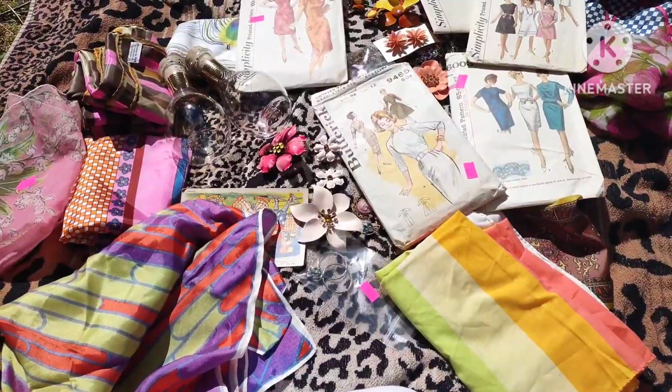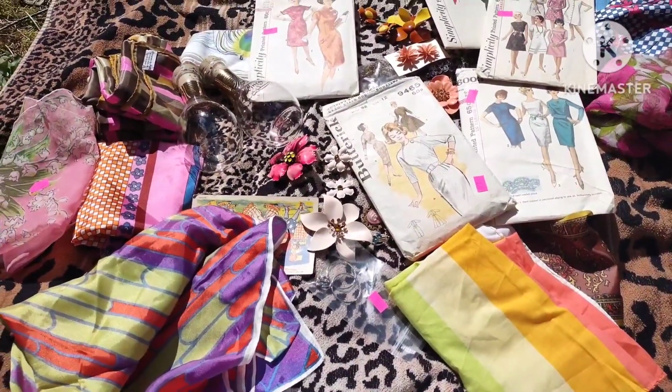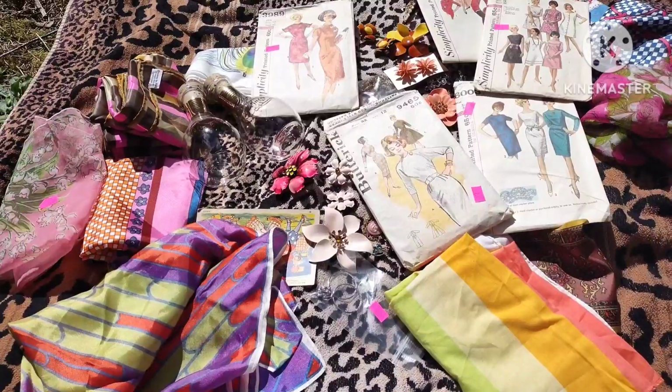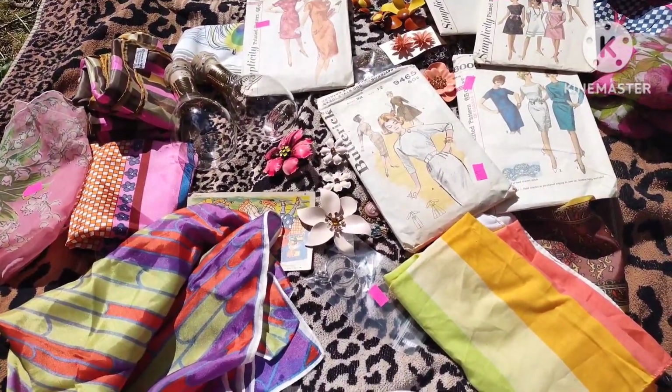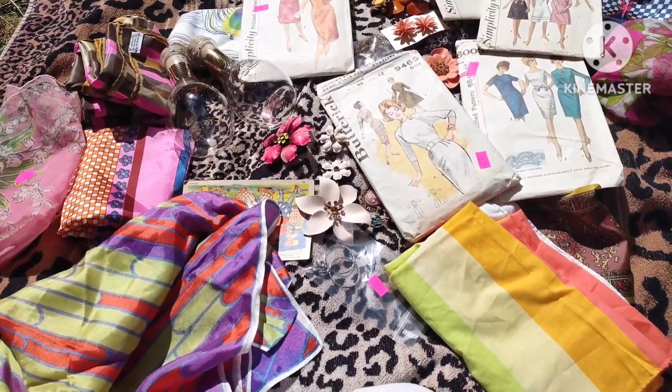So I'm going to show you a recent estate sale haul that I purchased last weekend. I decided to do it outside here on a towel because it's so beautiful here in the Northwest. I'm located in Washington. It's about 80 degrees today and it's gorgeous.